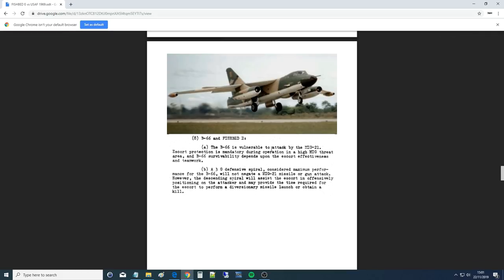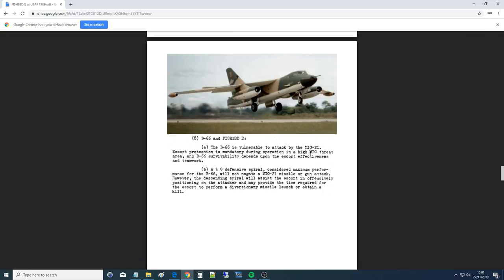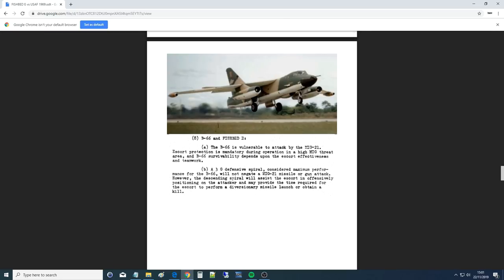B-66 is vulnerable to attack, yeah, really, by the MiG-21. Escort protection is mandatory during operation in high MiG threat area, and B-66 survivability depends on the escort effectiveness and teamwork. I wonder if these were in Vietnam. I don't remember them being there, but I think it's probably B-52 land, wasn't it?